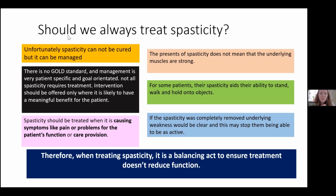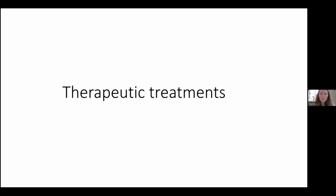So when we're treating patients, it's a bit of a balancing act between the treatment that we're doing and the function that the patient has, and we really need to consider that before we treat. So what are we trying to achieve from our treatment for them?